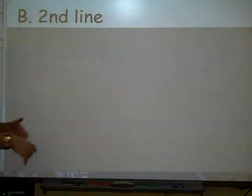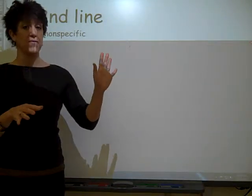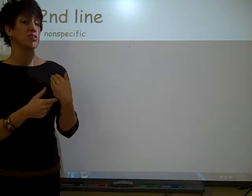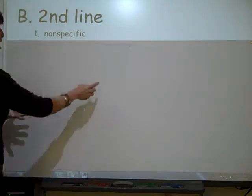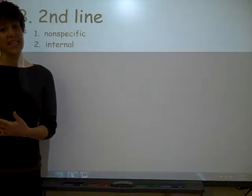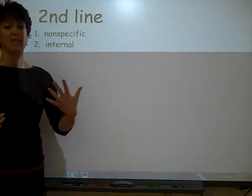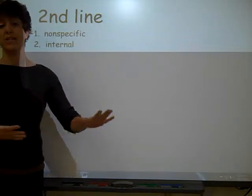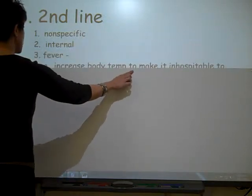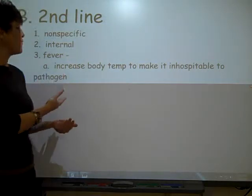All right, second line. Here, it is still non-specific, meaning it doesn't matter if it's strep or a common cold, they're going to still fight in the same way. But now it's internal. So the pathogen is inside of your body. So this is what your body does as a second line of defense to try and get rid of these organisms. First thing that you probably think of when you know you're sick, you have a fever.